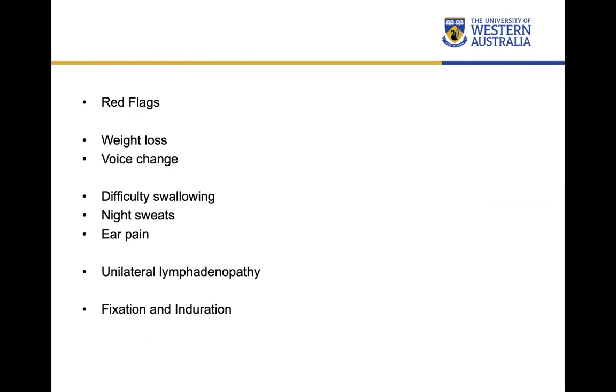All right, so finally, I would like to just conclude by giving some red flags. So if your patient has any of these signs, they need urgent referral. The red flags include weight loss, voice change, difficulty swallowing, night sweats, ear pain, unilateral lymphadenopathy, and fixation and induration of the intraoral tissues or lymph nodes. Fixation means that there is loss of mobility, and induration means that there's hardness or firmness.